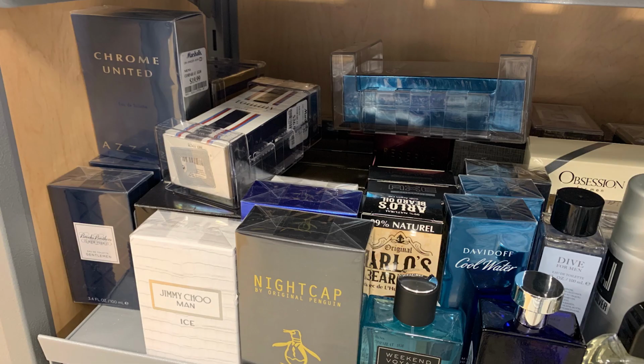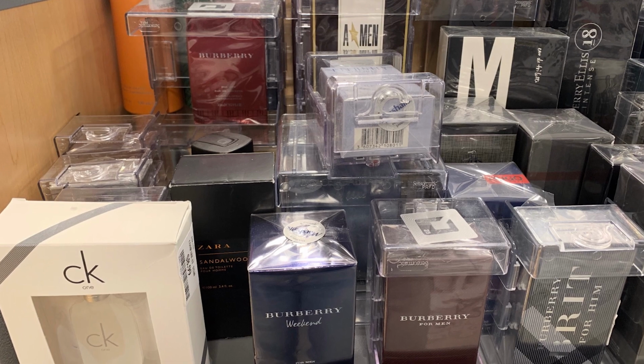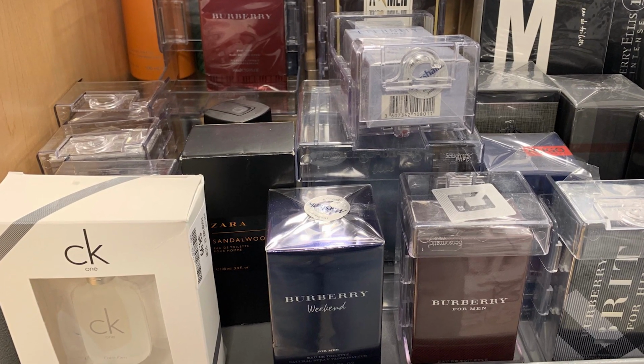But that Zara jumped out at me, stuck in between a CK1 and Burberry Weekend, poking out right behind them. So I asked her to pick this one up for me. I didn't know at the time that it was this rare. This one came out in 2016, and I've got to tell you guys, I actually like this Zara bottle design more than a lot of the other bottle designs that they're using currently. It's really heavy in the hand and it feels good and looks good.